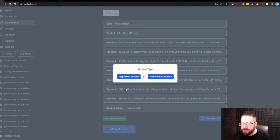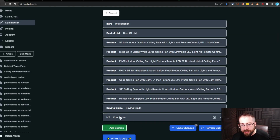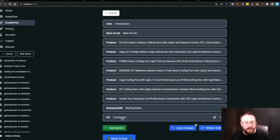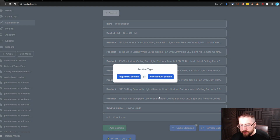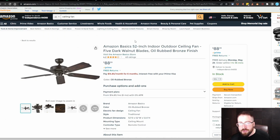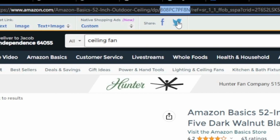If you want to add a section, you can add either a regular H2 section or a new product section. If you do the H2, that would be like your conclusion, so it just adds it in there. If you want it to be an H3, you just kind of slide it over, and then if you want to slide it back, it's just that easy. So add a section, we'll do a new product, and you just enter in the Amazon standard identification number, which is when you go to a product, you can get it in the URL up here, just hover over that. It's always right past this DP thing.